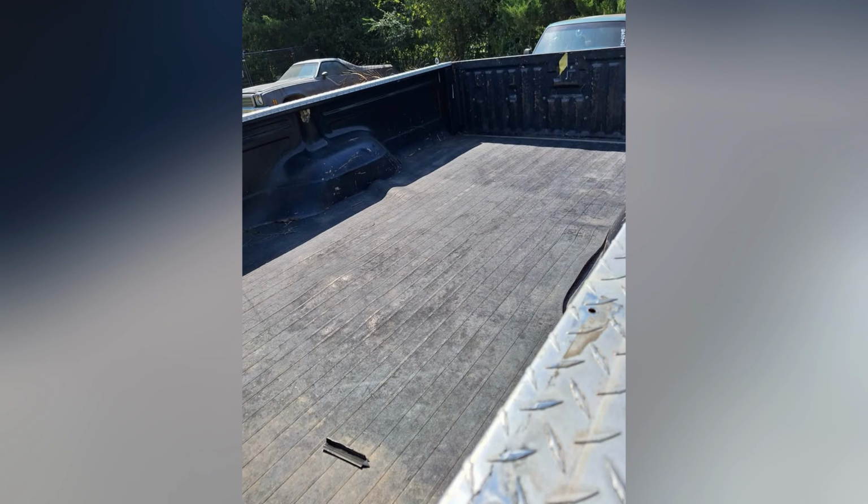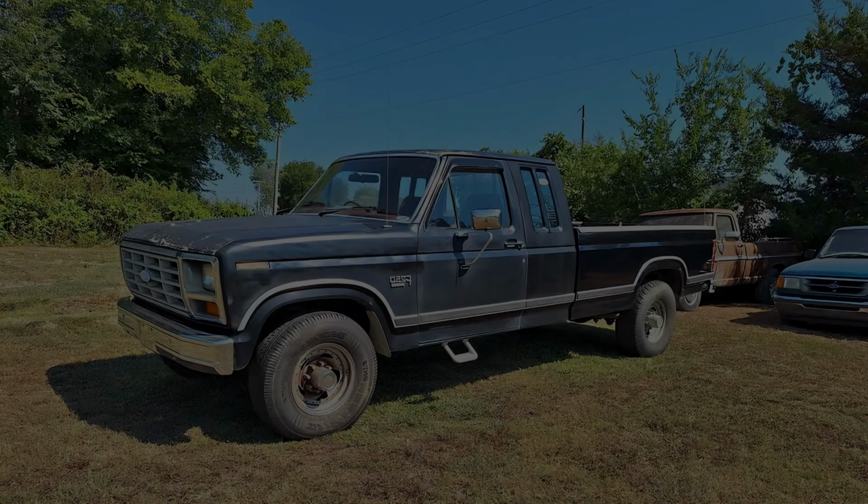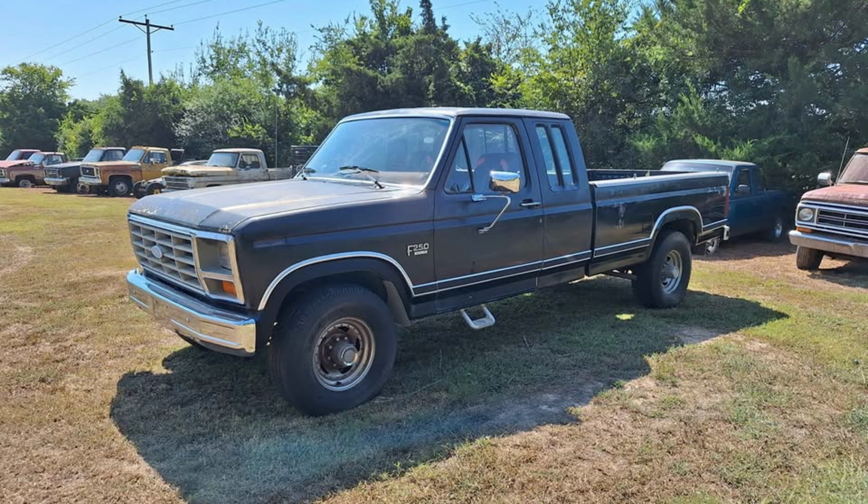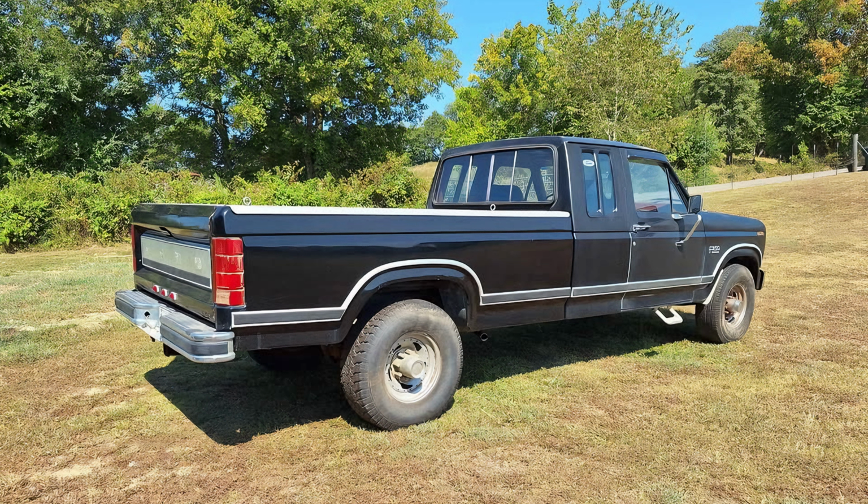There is some rust on the back fenders, but overall the truck presents itself as a solid candidate for a restoration project. With its originality and strong foundation, it's the perfect builder, or with a new carburetor, it can be enjoyed just as it is. Number 8.